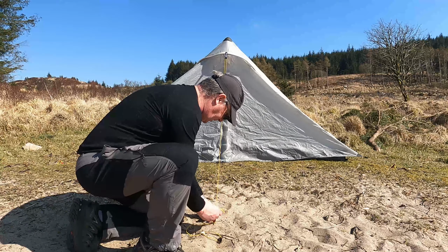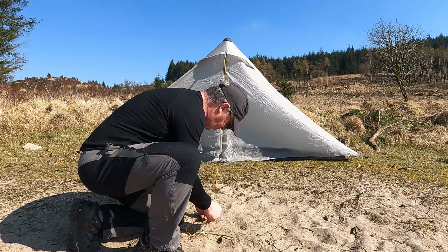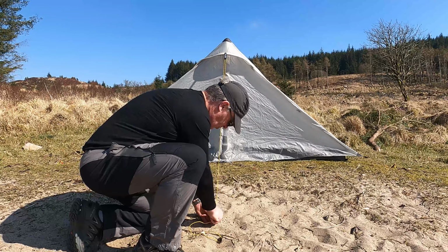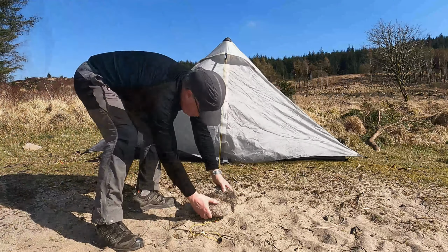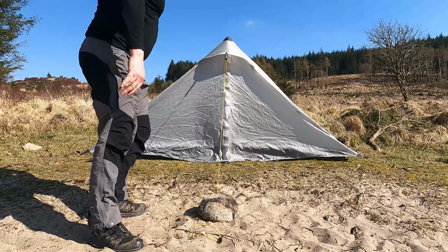I'll try and get it in about here. It's unfortunately this sandy ground, so I'll probably have to use a stone in this wind just to make sure it holds. That should hold it.